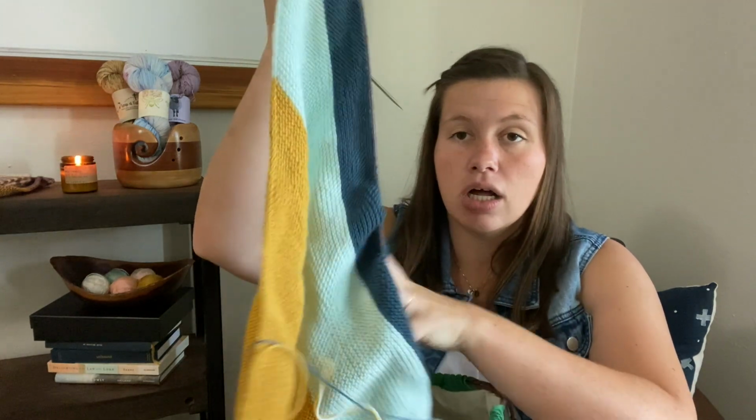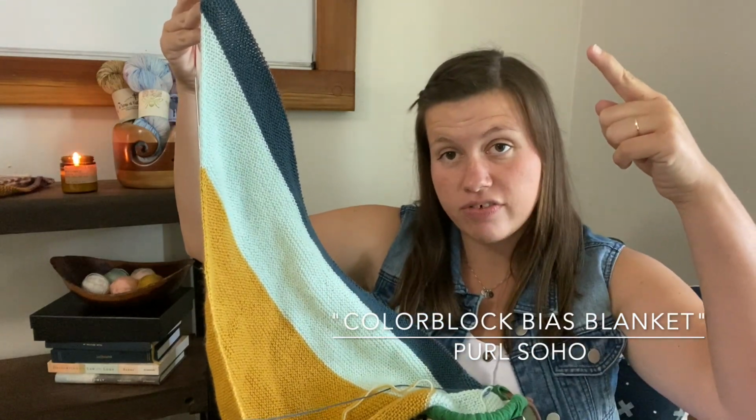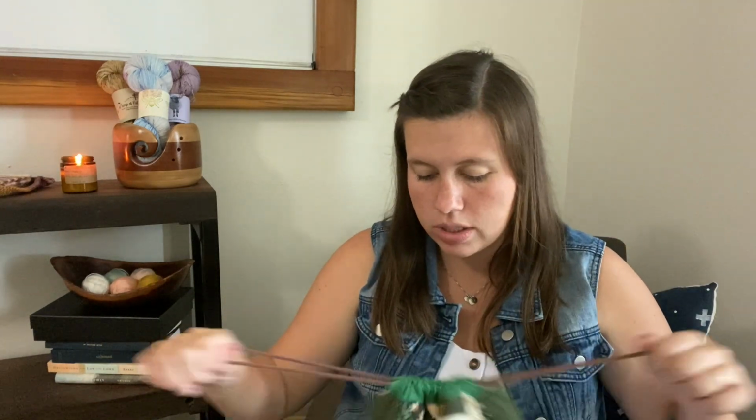This is it right here. And her blanket is in here. I'll share it very briefly. This is the Color Block Bias Blanket by Pearl SOHO, and it has 6 colors, so you do 6 colors the first half and then repeat the same 6 colors the other half. So I made it my goal that I was going to break the blanket up into quarters, so get 3 colors done on this. And then in this basket I have the baby's blanket that I spoke about last time, I purchased yarn for from Pearl SOHO.